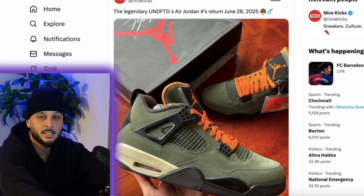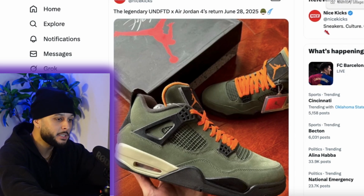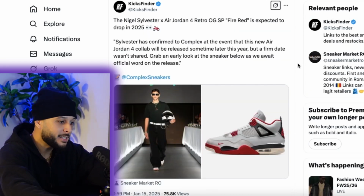So throw these in with the legacy pairs, Wu-Tang Dunks, Terror Squad Air Force Ones. These are definitely going to bring out the OGs and just collectors, resellers. You already know, just Jordan fanatics in general. Now, here coming in at number 3, this one may be controversial, but Nigel Sylvester once again making the list.